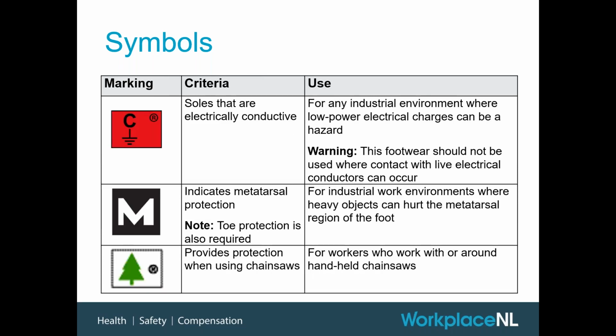These are some additional symbols. The first one there, soles that are electrically conductive. The second one is referring to metatarsal protection. And the bottom one there provides protection when using chainsaws. And again, the right side of the table gives you the column for use. So whether it's used for industrial environments with low power electrical charge, where heavy objects can hurt the metatarsal region of the foot, or where they're working with or around handheld chainsaws.